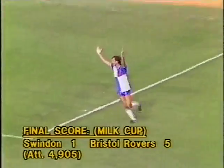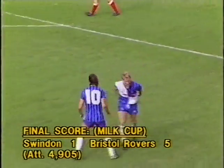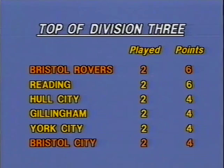The Rovers taking the first leg then by 5-1. A convincing win in every way. And the attendance getting even greater back there at Swindon. They're now top of the third division, thanks to a convincing victory at Eastville at the weekend.